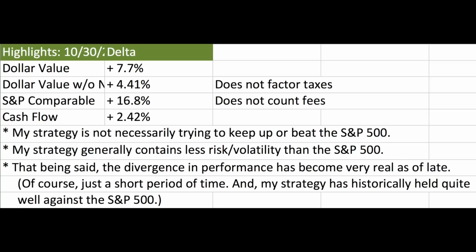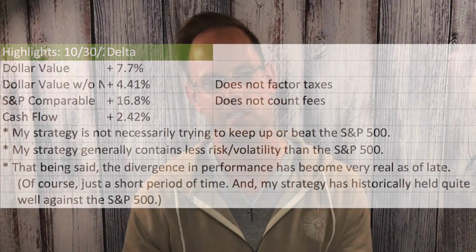This is a massive divergence of my strategy versus the index. I think up front, it's very important to be clear that I am sharing my personal journey here on YouTube for fun and entertainment.